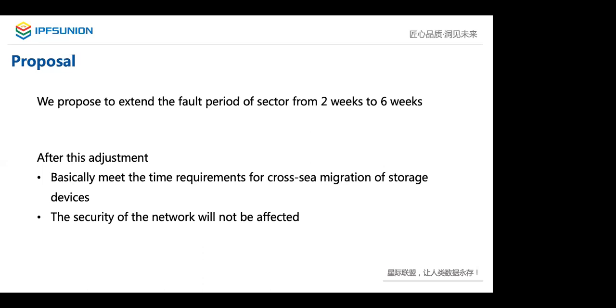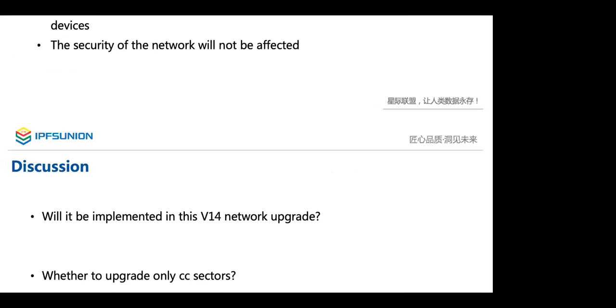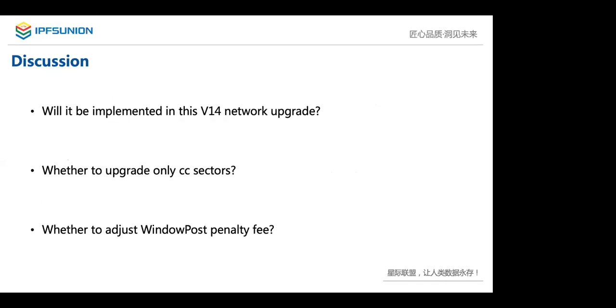But we also have to sort out some detailed issues in association with this proposal. So here we have 3 questions we would like to discuss with all of you today. The first one is whether we should incorporate the extension of the fault period in this network upgrade. To be honest, from our perspective, the situation is quite urgent currently. So we really hope to incorporate this adjustment in this upgrade, but we are open to hearing your opinions here.